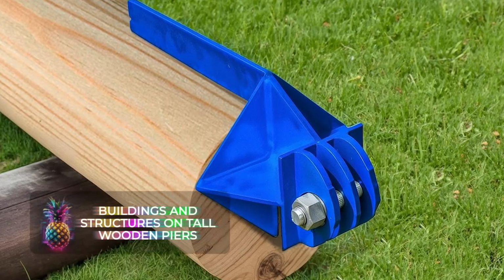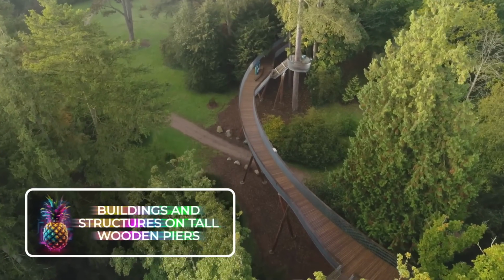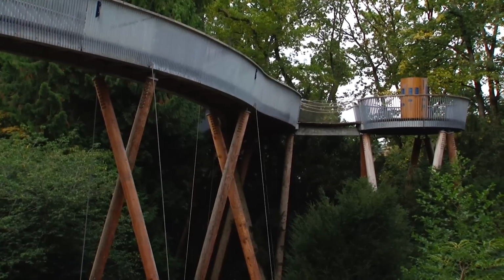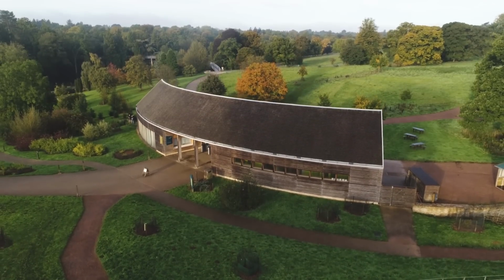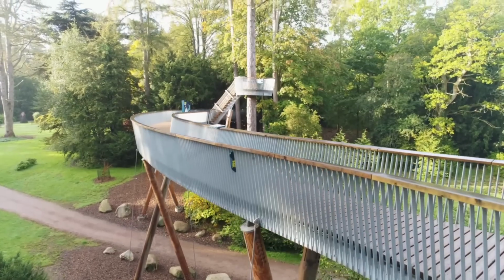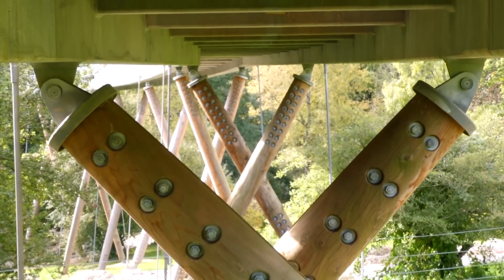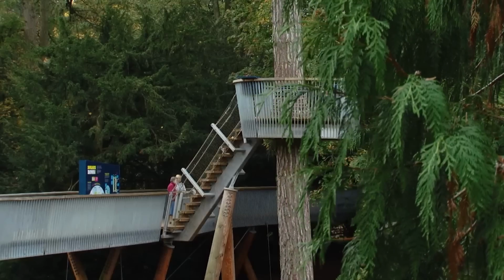Buildings and structures on tall wooden piers. The UK's Westonbirt Arboretum is a breathtaking and stunningly unique attraction with over 15,000 shrubs and trees. It spans an impressive 243 hectares or 600 acres and boasts some of the most incredible wooden construction technology around anywhere. For those who want to fully appreciate it, there's the option of embarking on a guided tour, particularly along the treetop walkway that snakes through the tree canopy.